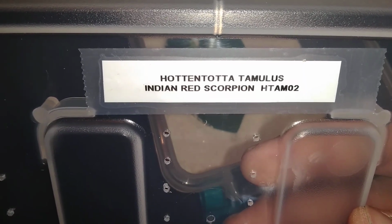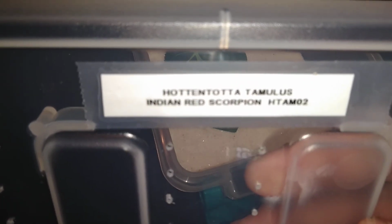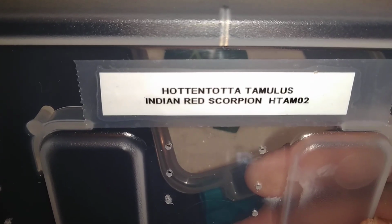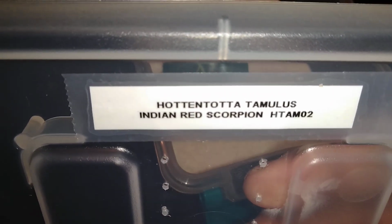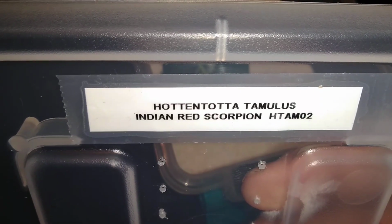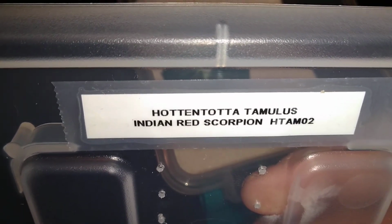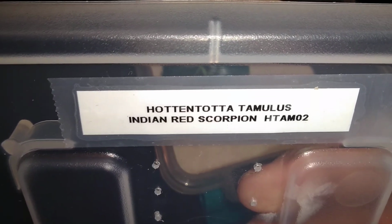Okay, guys, so here's the bad boy. This is the one right here. When it gets to adult stage, I'm going to have to put red caution tape and skull and crossbones and things all over this enclosure so that people know not to mess with this one right here, because this one has the highest likelihood of killing you with a sting. This is the Hottentotta tamulus, the Indian red scorpion.